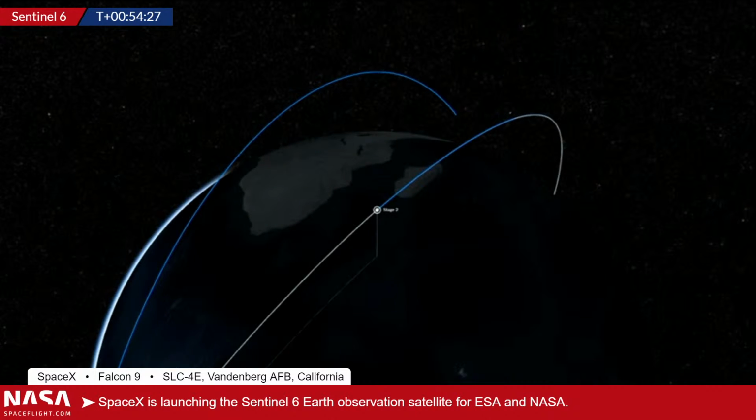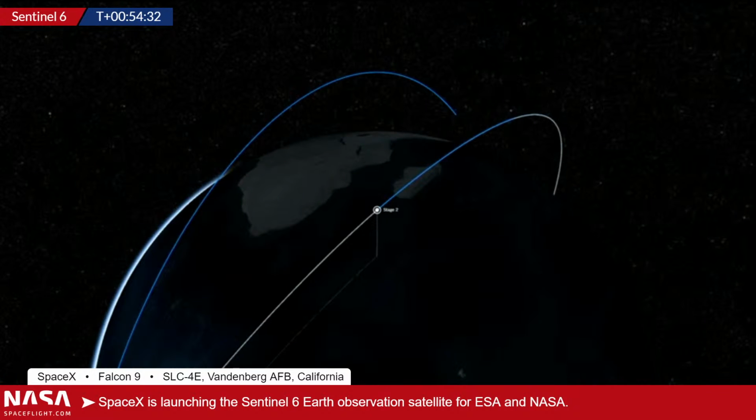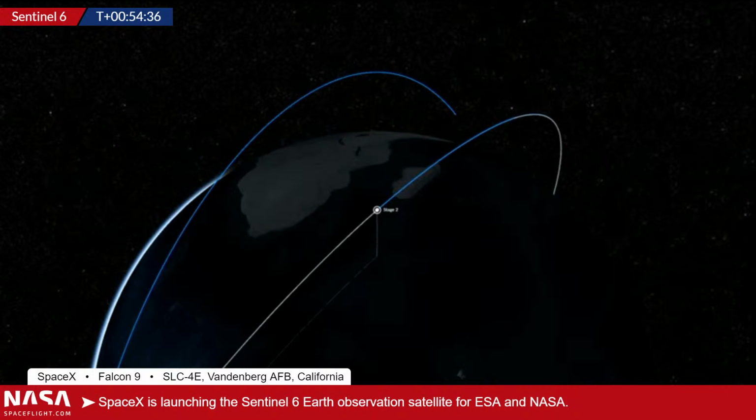Okay, so the second burn has completed. A very brief 10-second burn has occurred, which means the upper stage and the Sentinel-6A satellite are in the proper orbit, just confirmed. So now we're waiting for spacecraft separation.